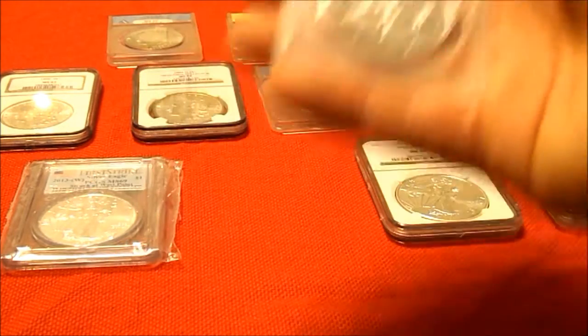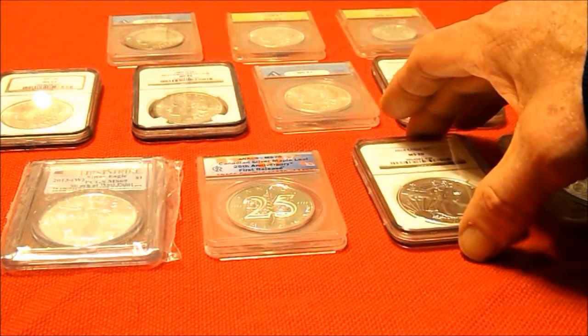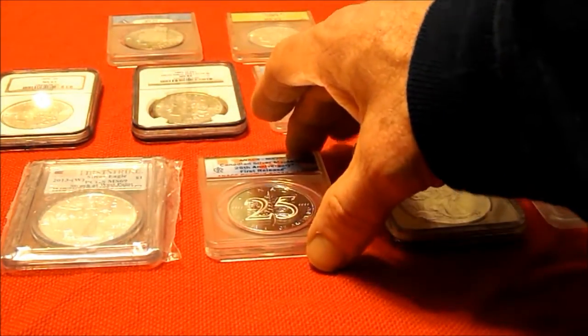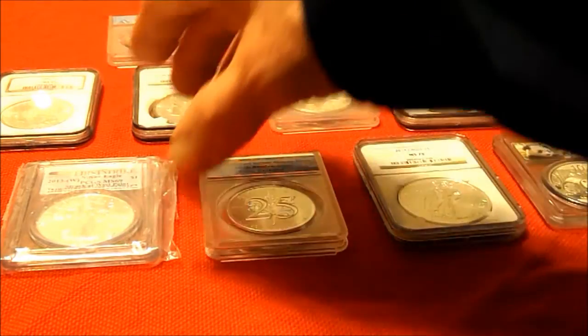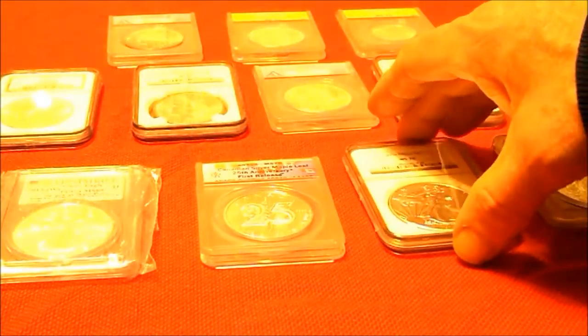MS-70 ANACS. Now again, you may say, well, it's ANACS, but that's still a legitimate grading company that's been around for, actually it's the oldest company. I'll get to some other good points about ANACS. But okay, enough of this bottom row. You understand this is just bullion stuff.